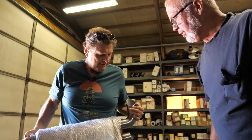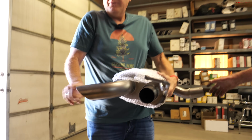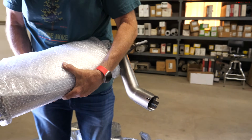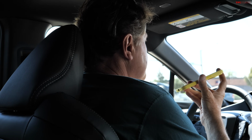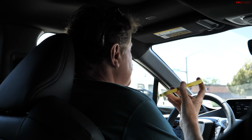Okay. And it probably just replaces the standard muffler, right? Yeah. So it'll hang like this with the exhaust. We'll take it loose from here. Everything else will be factory stuff. Okay. I'd probably start off with the short one. We can always take that off, put the other one on if need be.